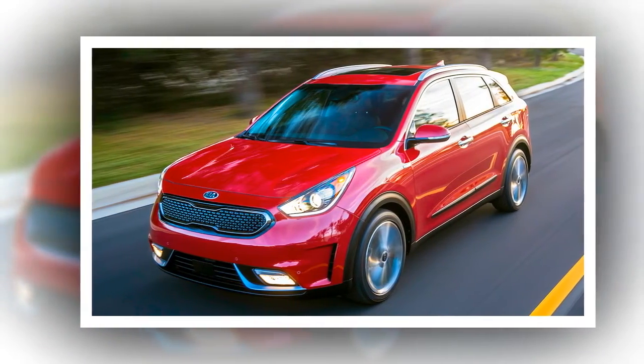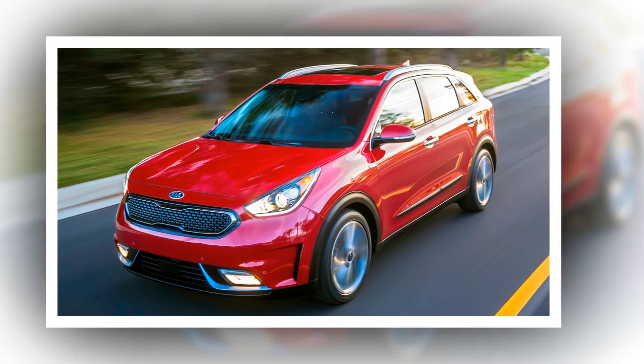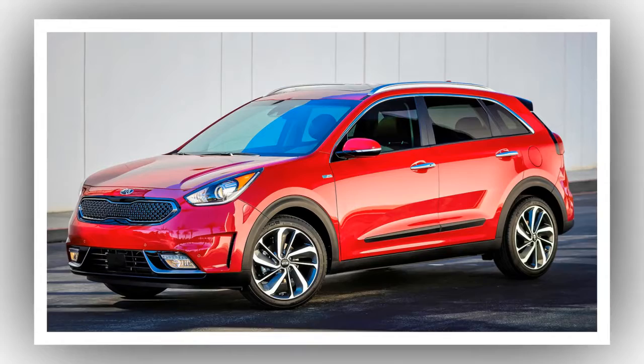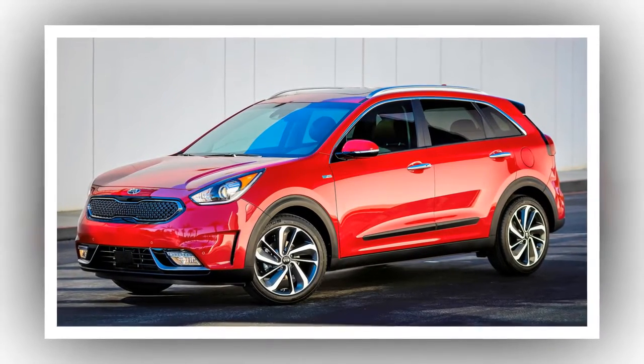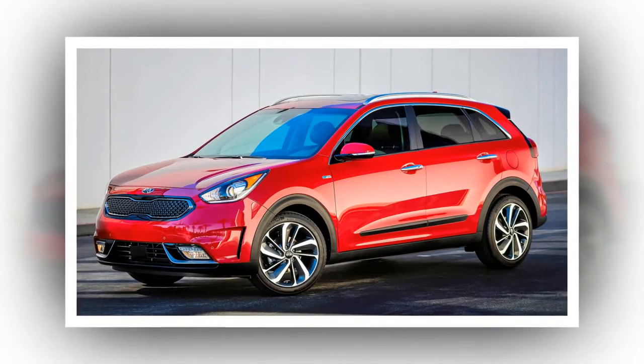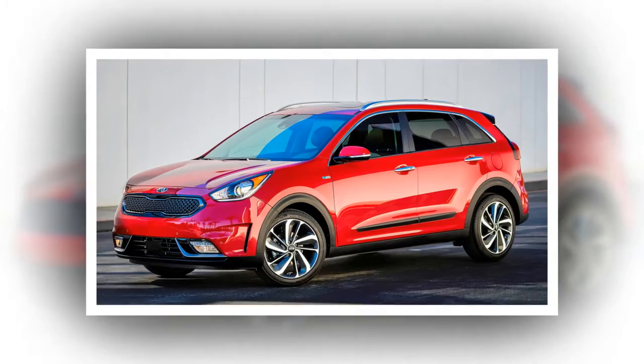The weight increases noticeably, and unfortunately it just feels artificial. It also seems to do away with any faint feedback that may have made it to your fingertips otherwise. The Niro is certainly competent in corners, feeling plenty stable, but it's not going to have you seeking out twisty roads. There is some noticeable body roll, and it doesn't turn in eagerly.